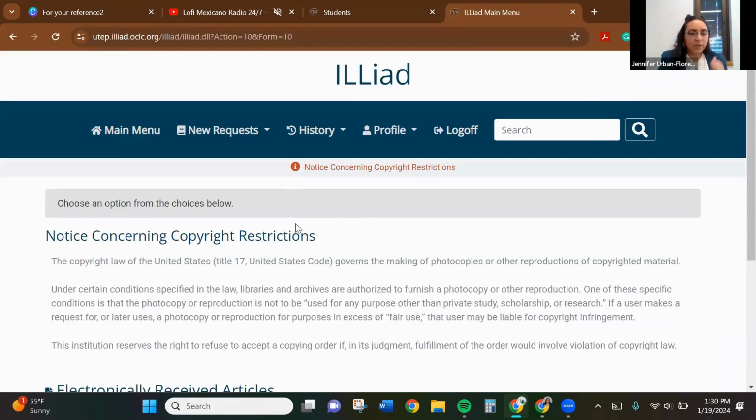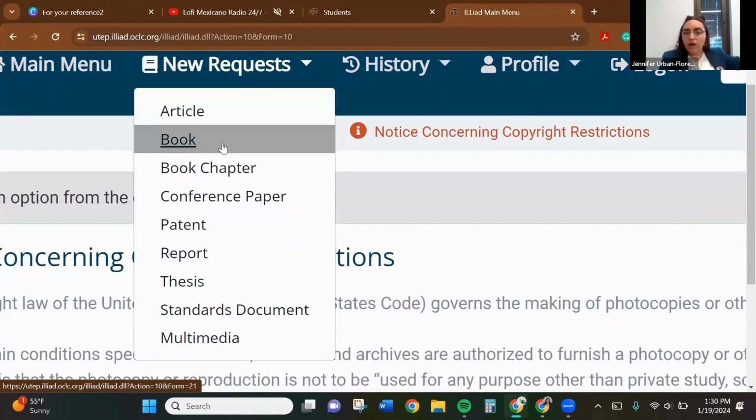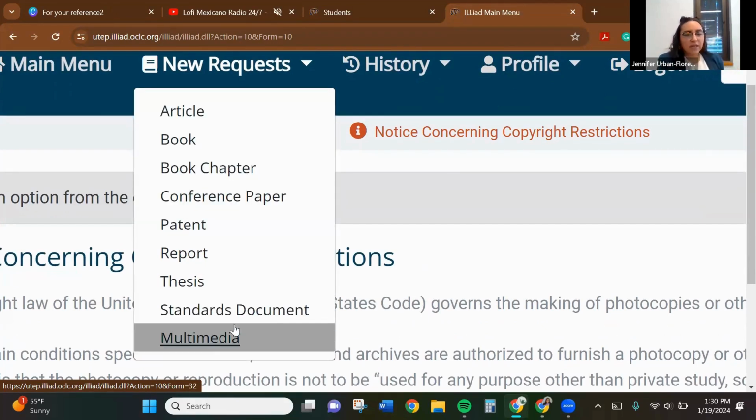Okay, so hopefully you were able to do that. When you want to start putting your request in, you just click on new requests. Once you do that, you get to see all the different types of requests that you can make, whether it's articles, books, book chapters, multimedia.